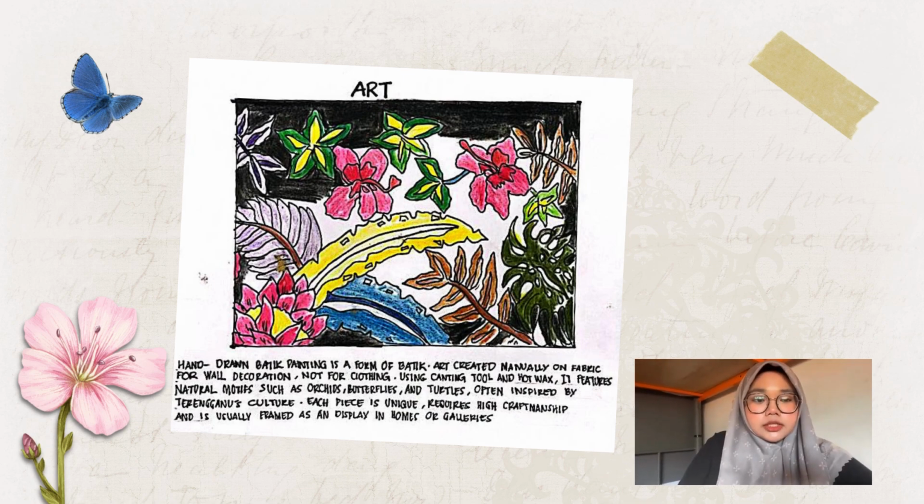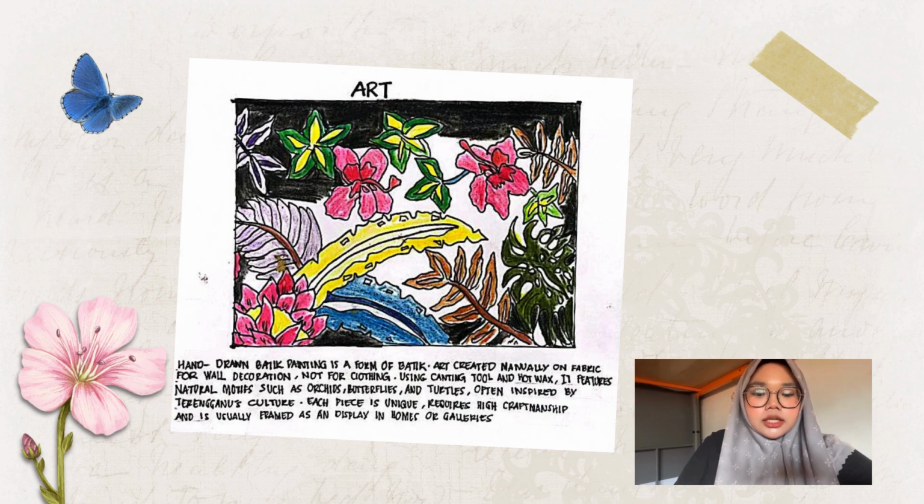This picture is a hand-drawn batik painting in Terengganu, made manually on fabric, not for clothing. It uses the canting tool and hot wax technique. It features natural motifs, for example orchid, butterfly, and turtles, inspired by Terengganu nature and culture. And last, a unique artistic handcraft, a frame for the batik. This is a frame for home or gallery decoration.